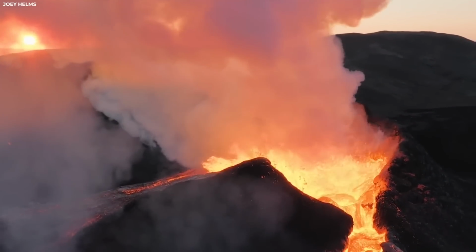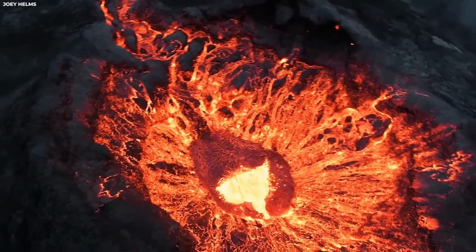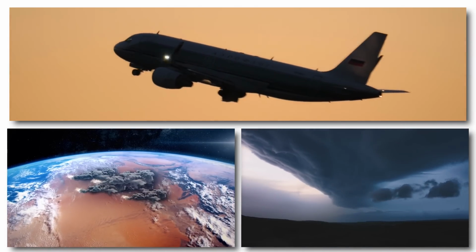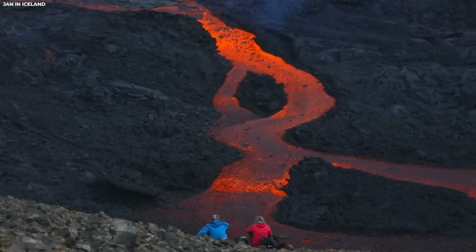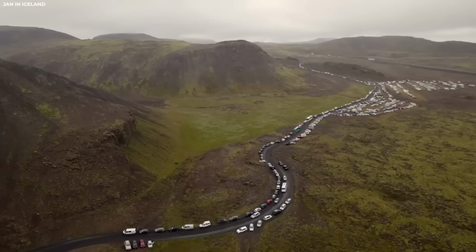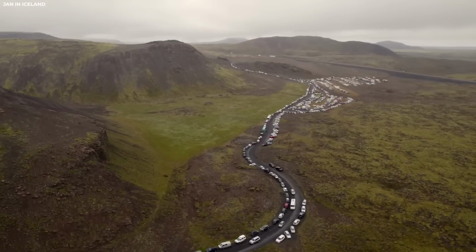Despite its sparse population, Iceland's volcanic activity has far-reaching implications. Volcanic eruptions can affect air travel, contribute to climate change, and even alter global weather patterns. Scientists closely monitor these volcanoes to understand their behavior better and to provide warnings of potential eruptions, safeguarding both Iceland's inhabitants and the broader international community.